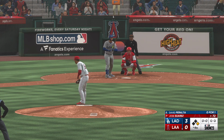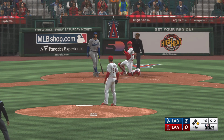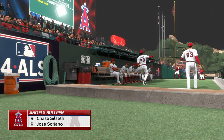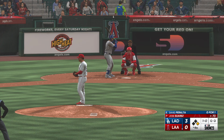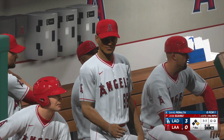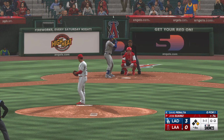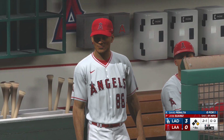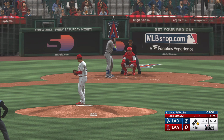Flied out to center in his first at-bat. That one off the mark, and that's ball one. Activity in the bullpen for the Angels. Chase Silseth preparing to come on if needed. Number 59 getting cranked up as well. The pitch. That's a strike. One ball, one strike. One-one now. No, that's down. Hernandez aboard here at first with nobody out.